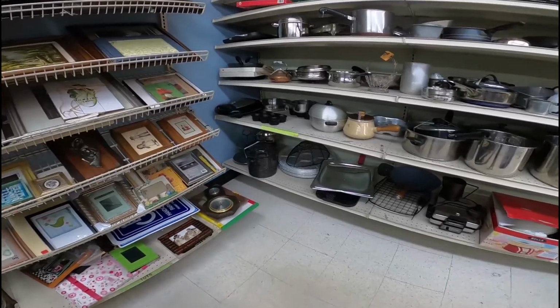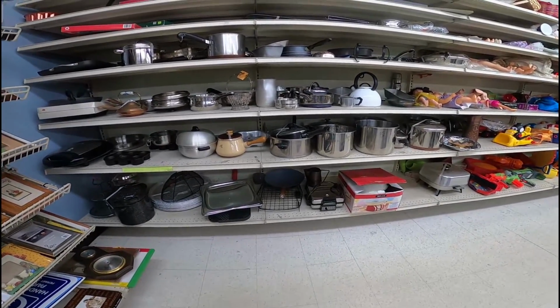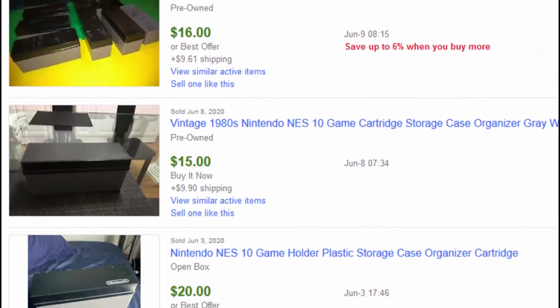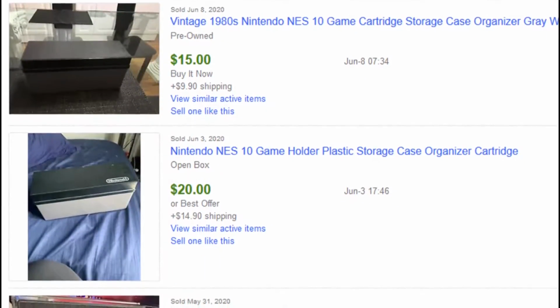Heading back to the last aisle and on to plush toys. Quick glance at pots and pans and nothing jumps out. Turn around and you can see me immediately speed up and grab something cool. I didn't even bother to look it up. Original Nintendo for $250, it's a no-brainer.